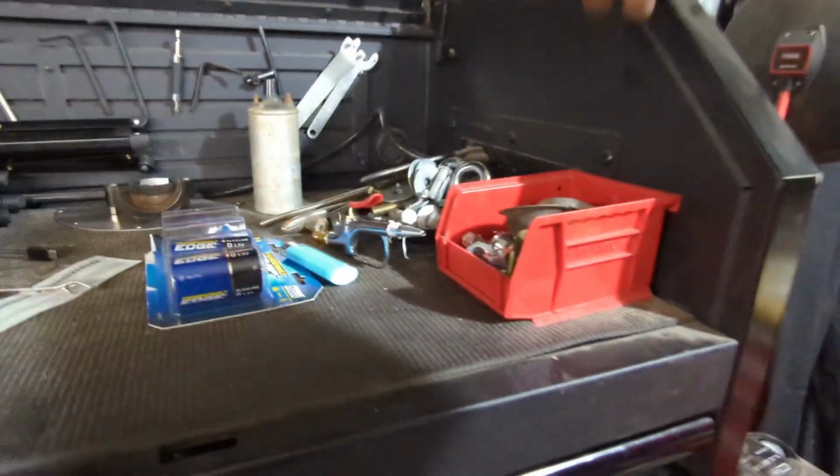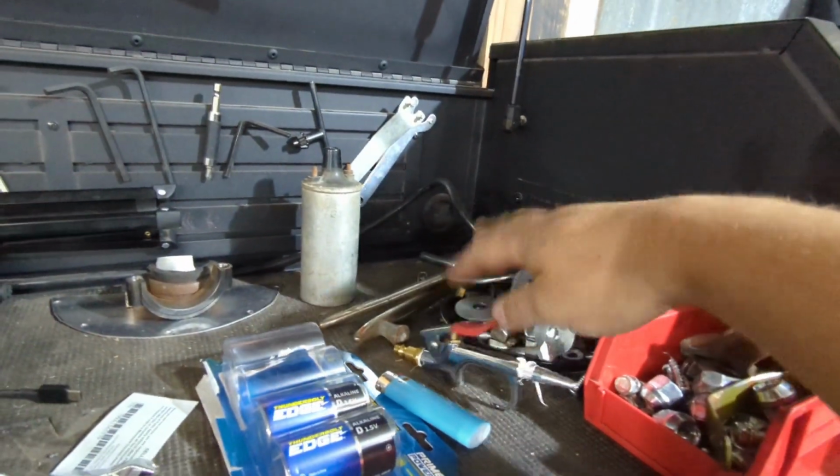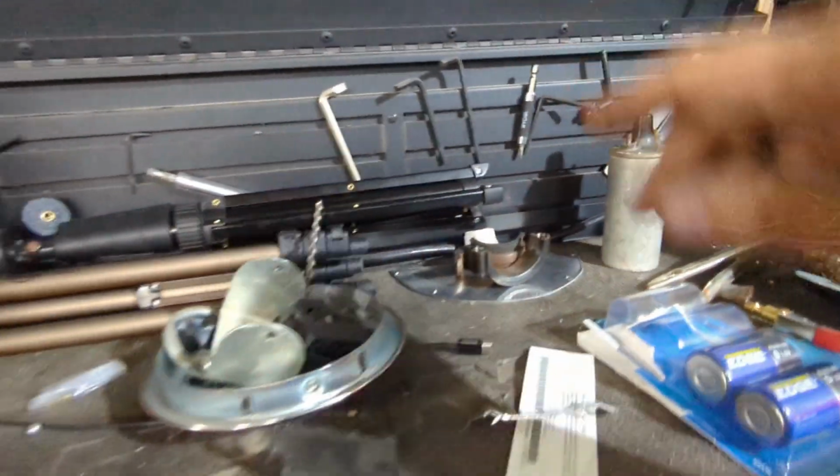I have not finished cleaning this. You can see right there, these are miscellaneous lug nuts from Clyde, and this is the Speedster stuff. I have magnetic stuff to hold them in place. I have a magnetic back here for things that I tend to lose.